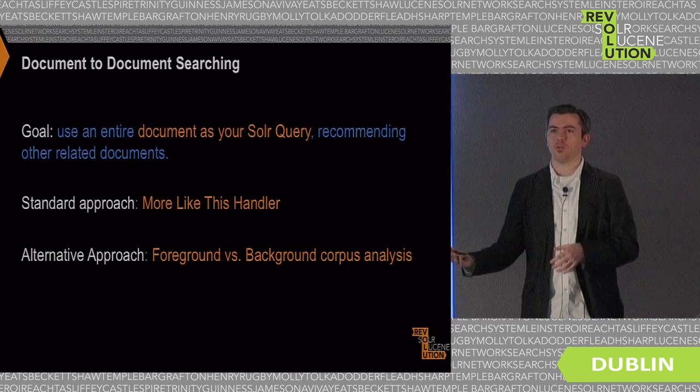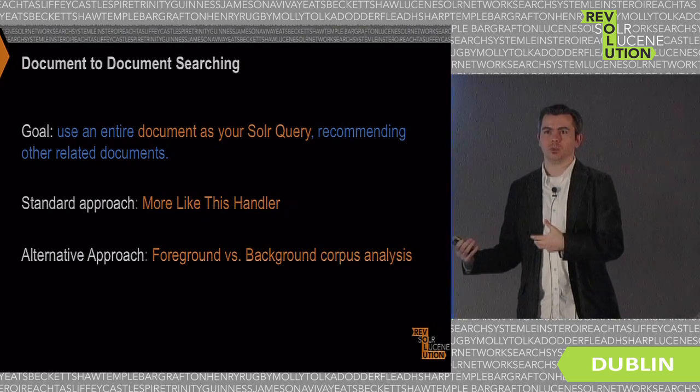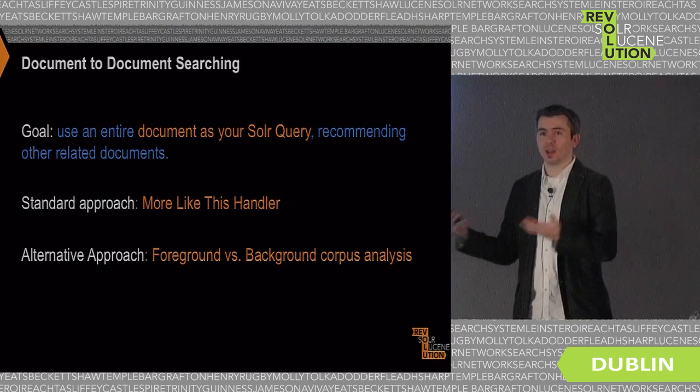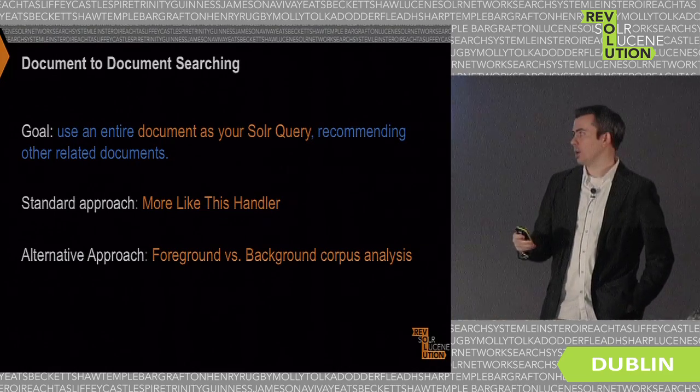But if I've got a user profile, if I've just got a blob of text and I want to find recommendations, which is the common use case, or search results based upon it, there needs to be a mechanism to do that. So the more like this handler can do that. There's some other techniques you can use. I'll show one of those in just a minute.